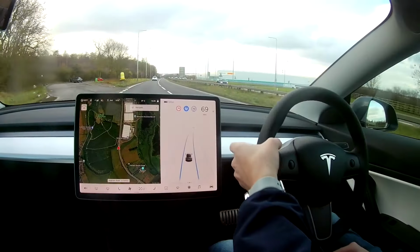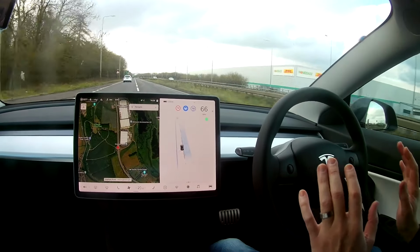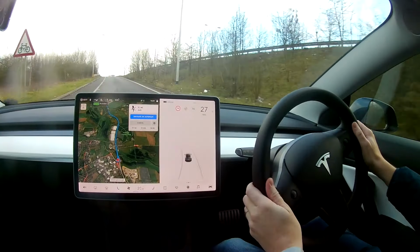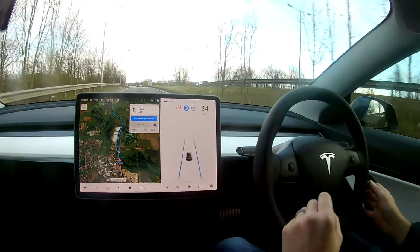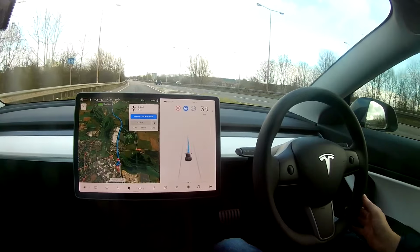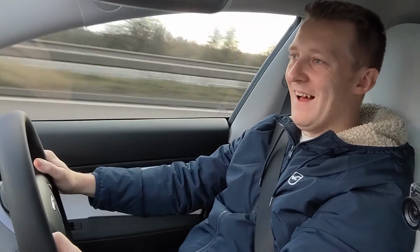Ugh. Right, so I have another slow moving vehicle ahead. That one's probably doing about 50 miles an hour. And again, I would like to move out of my lane to overtake. So what's it going to do? Oh, now it's moving me across. So navigate on autopilot. Let's press that and see what happens. And then I'm on autopilot. Wow, okay, this is getting dangerous. What on earth was that?